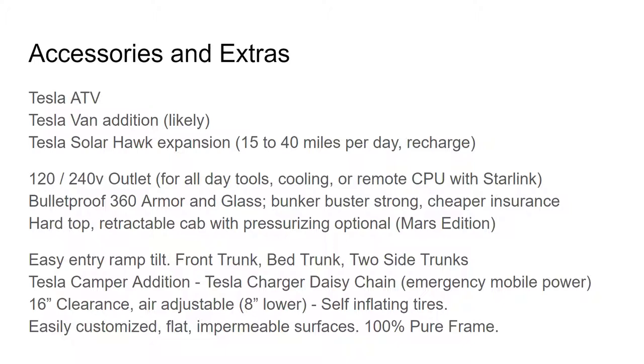It's bulletproof, 360 bulletproof armor and glass. It's a bunker buster, strong, cheap insurance. There's no extra parts. Once you get the car, the only way that you can replace a part is if it's totaled. There's no small parts that can be replaced practically. It has a hard top, retractable bed cab with pressurization optional for the Mars edition.